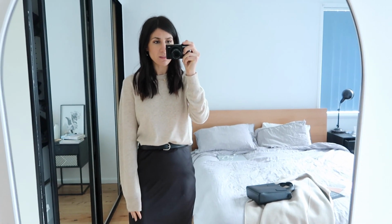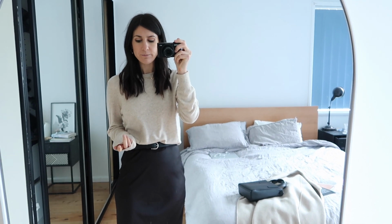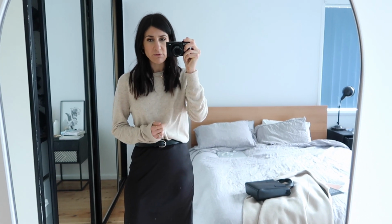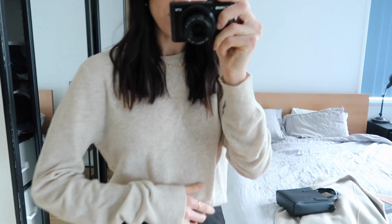And I've heard so many things about this. I'd heard so many good things about the brand and a lot of you had recommended it to me as a cashmere option. And I have to say the sweater is super soft. I believe it's made from grade A cashmere. It is the thinnest cashmere sweater that I have, definitely. I went with the oatmeal color.